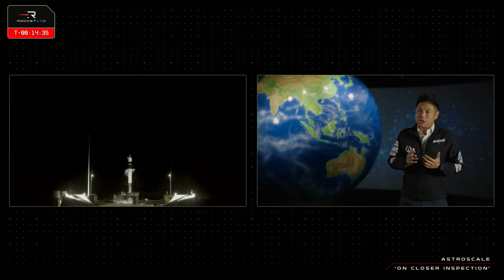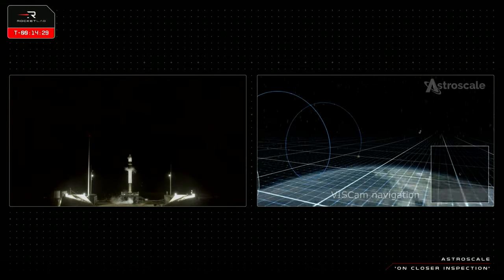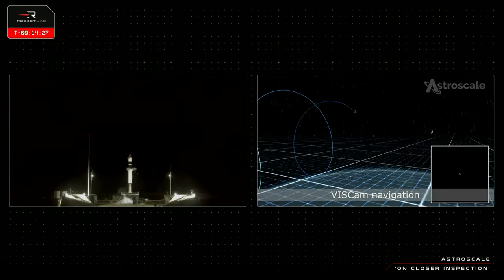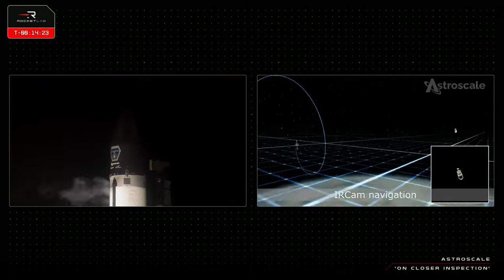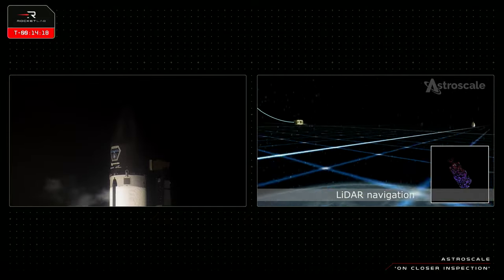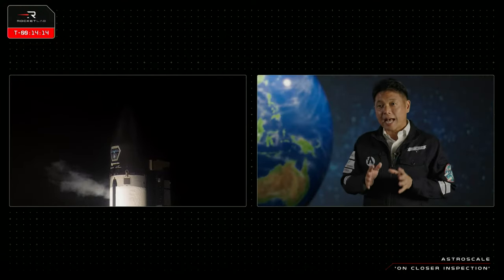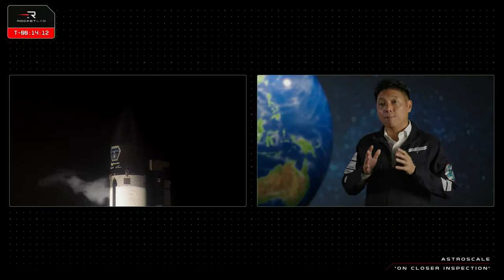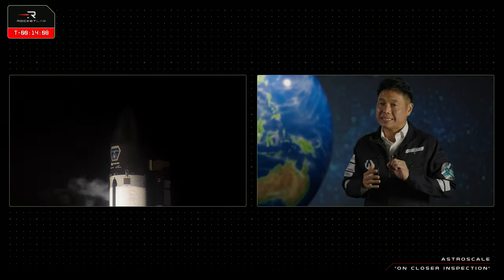Taking images in space might sound easy, but doing it with an unprepared object that does not provide any location data on its own and is moving at approximately 7.5 kilometers per second is extremely hard. In fact, this kind of operation is one of the most challenging capabilities necessary for on-orbit services.